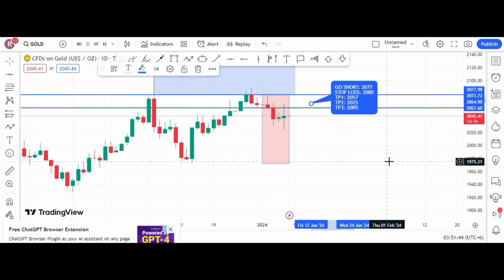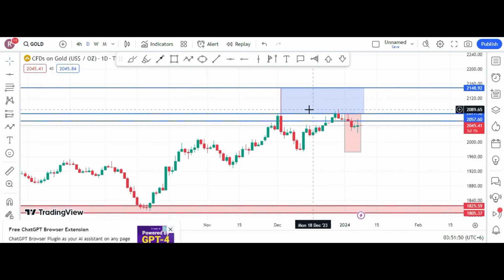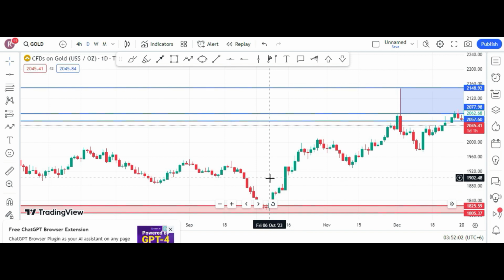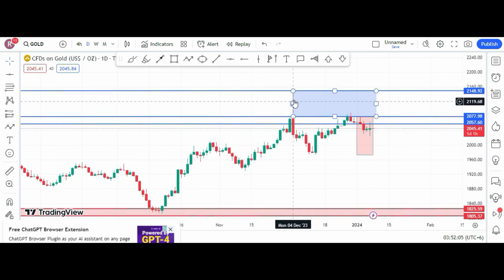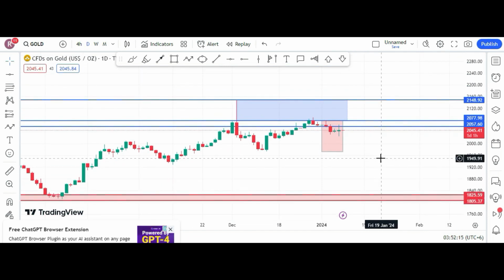So let's do the analysis again now. As I have mentioned, there was a double top in the daily time frame, you guys can see, and it pushed the price back. And this was the double bottom we got back in, I think, October, and that pushed the price to where it is, and gold made the record high of 2149. Now, seeing the current structure here, we can see that the gold is giving us a sense of bearishness. But let's do it from the beginning.